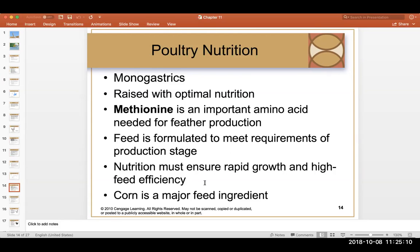So basically, amino acids just make up protein, and protein is really important. And different amino acids are more important for different species. So methionine is one that's really important for birds, and it's important because they have feathers. Other animals have different ones that are important because they don't have feathers. So just a little fun fact there.